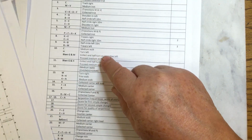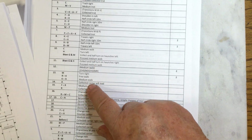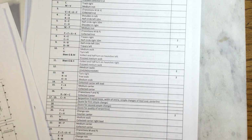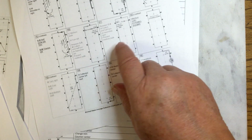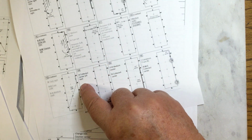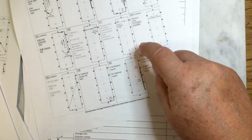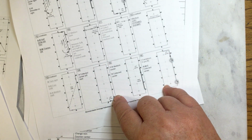So second level test 2, and I decided she's going to go here. I'm going to do movements 14 and 15. So the way she broke this out, this is 14. So from A to F, that's on a corner, so that's a turn.